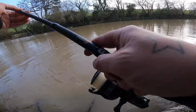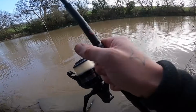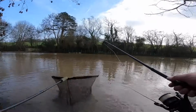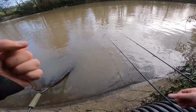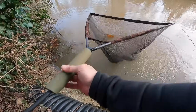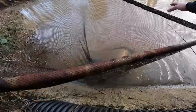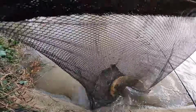Well, I'm glad my location skills paid off. Like I said, I hadn't seen anything, but experience said to me, get a rod out. Now that area, that's a nice fish, that. Oh, get in. Get in, come on. What a result. That's a lovely chunky ghosty.